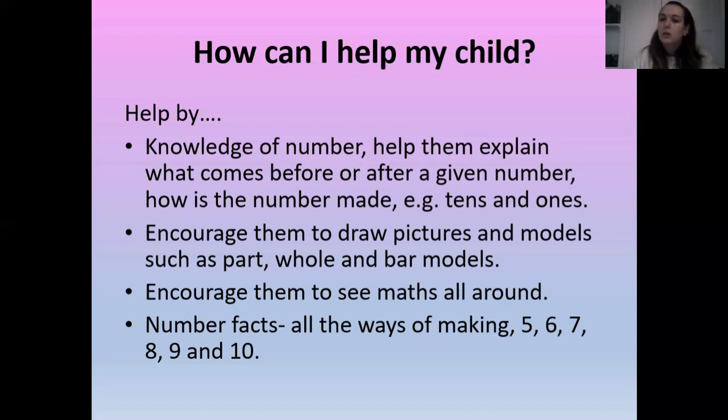There's so much that you can do with these models that we use at school, and it really does help to get a grip on the understanding that the child has. Encourage them to see the maths that's all around us, and get them to keep practicing their fluency and their number facts and exploring different ways of making those numbers.